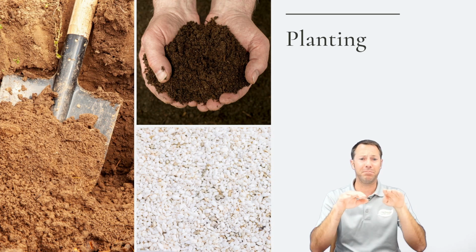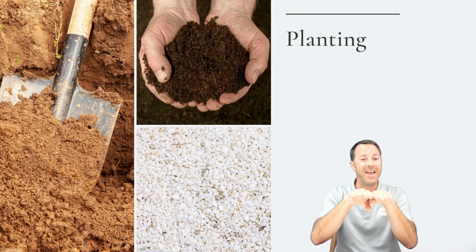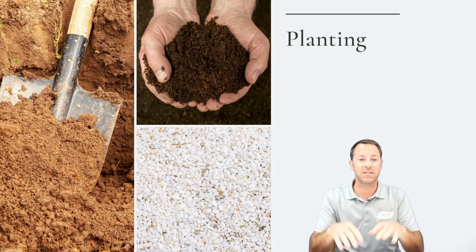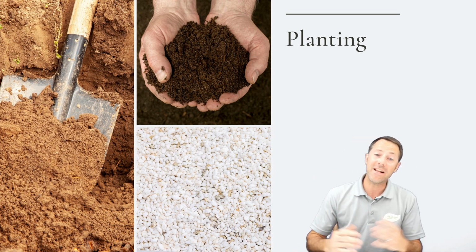So keep that plant planted right level with the ground. The top of that root ball needs to match your level of soil. If anything, plant it a little bit higher and just take a little bit of soil and mound it up to the sides of that root ball. Don't add any dirt to the top of the root ball. And that's kind of how you plant.